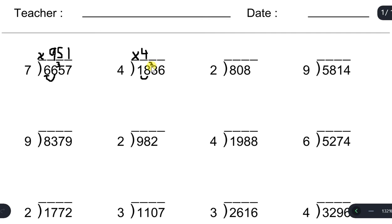So now that 2 remainders goes over here to make this number 23. Does 4 fit into 23? It does. 5 times, because 4 times 5 is 20. That means there'll be 3 remainders, so I'll put a 3 over here. 4 into 36. 4 fits into 36 9 times with 0 remainders. So my answer is 459.